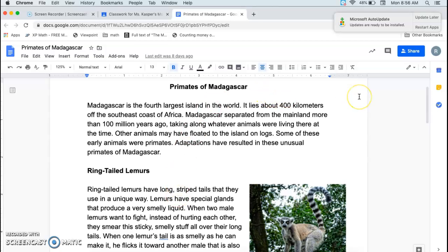Primates of Madagascar. Madagascar is the fourth largest island in the world. It lies about 400 kilometers off the southeast coast of Africa. Madagascar separated from the mainland more than 100 million years ago, taking along whatever animals were living there at the time. Other animals may have floated to the island on logs.